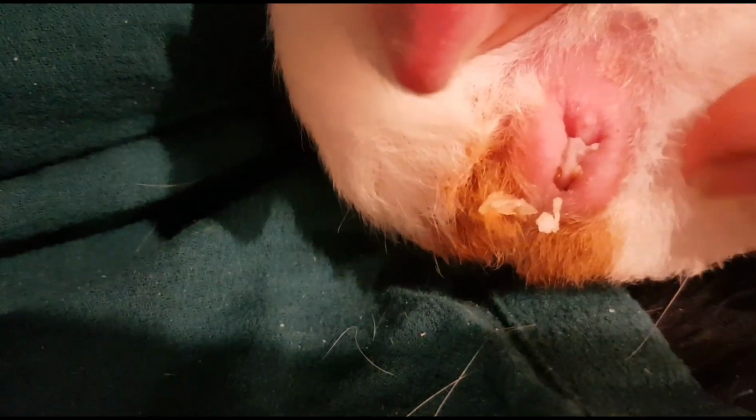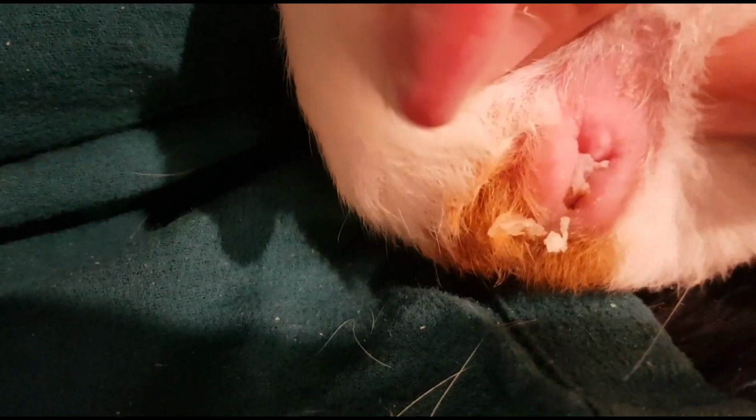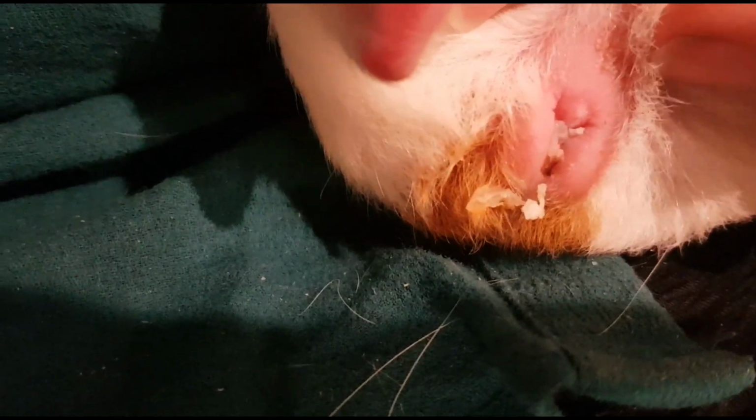She's getting very sore down there. It's on her coat as well. So I'm going to have to use some tweezers and get that off and flush out. I know it's very uncomfortable.